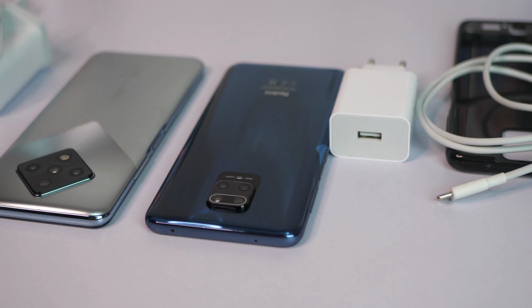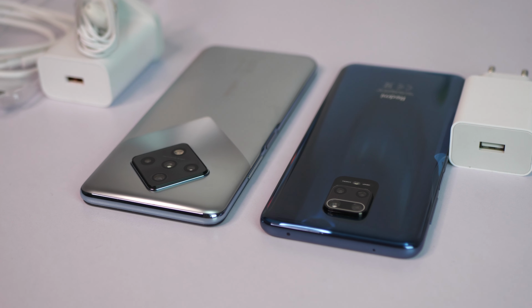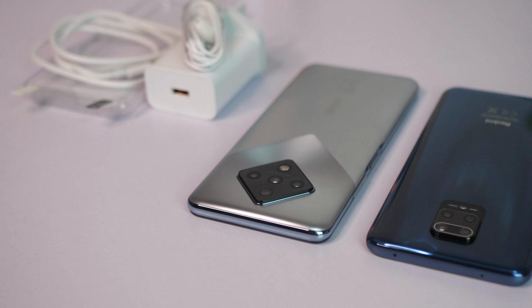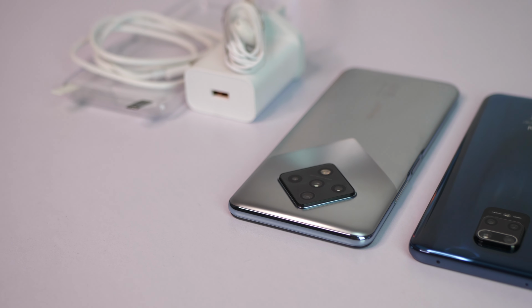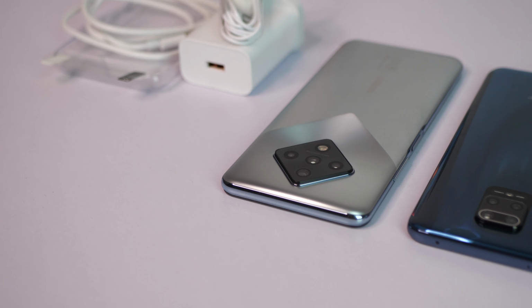Starting with the pricing, the Redmi Note 9S is the more affordable device, with the 6GB variant going for about 98,000 naira. You can also get the Pro version for around 111,000 naira, while the Infinix Zero 8 retails for around 117,000 naira. These prices may differ depending on your region.